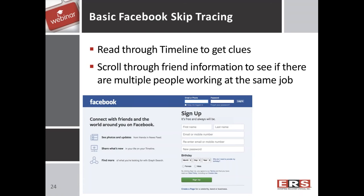You pull up the page and read through the timeline. A lot of times there's information out there where they're talking about meeting up with a friend at work, and maybe if they don't have their employer information right on the front page, they talk about where they work in the timeline, and you can get your clues from that point.